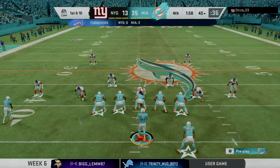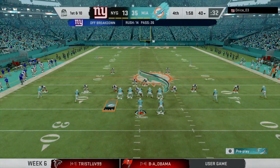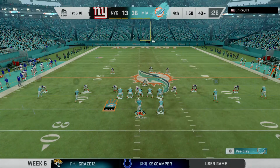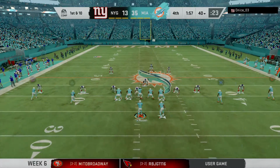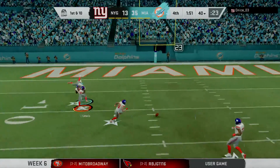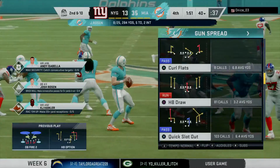So the Dolphins have it as we welcome you back in. And the scoreboard on their side, they're just looking to melt away these final couple of minutes and put this one in the left-hand column. Oh, Rosen's going to throw it. He's going to fire one deep over the middle. And he knocks the ball away, and it falls incomplete.